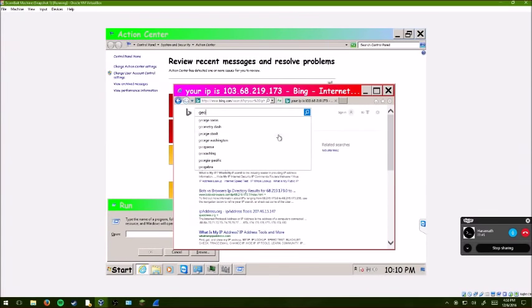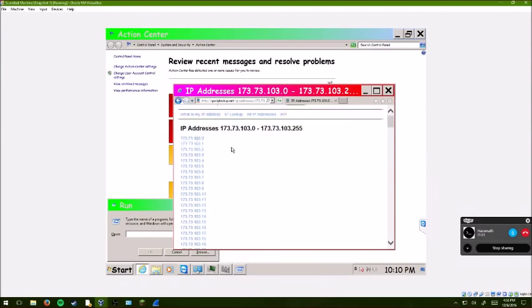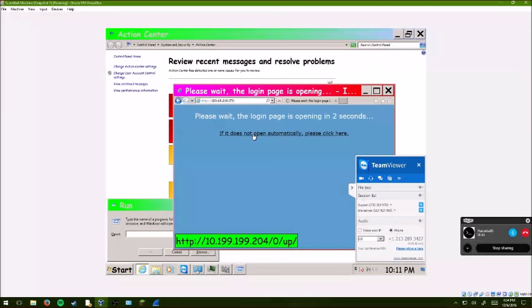He's trying to Syskey me in the Bing bar. Here we go. GeoIP lookup. All right. I'm opening up their IP address in the, oh my god. Let's see what this does. I'm opening up his IP address in my browser.